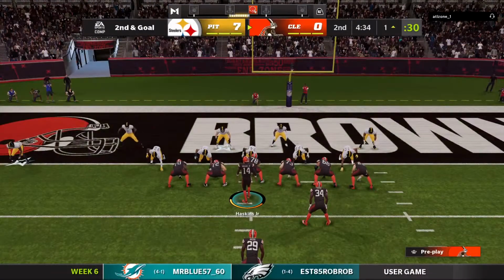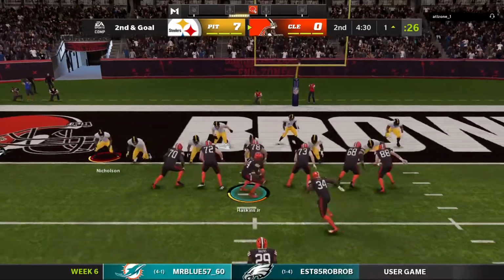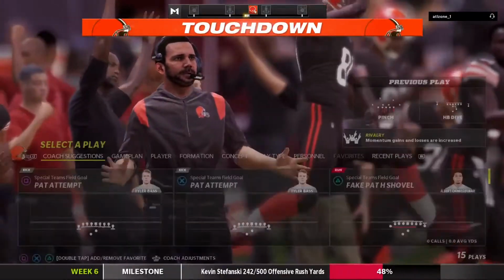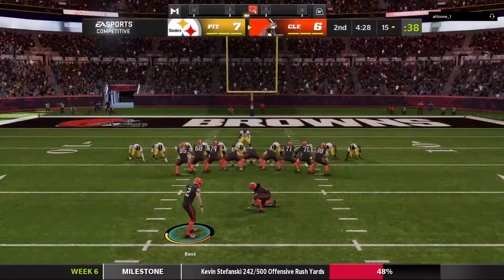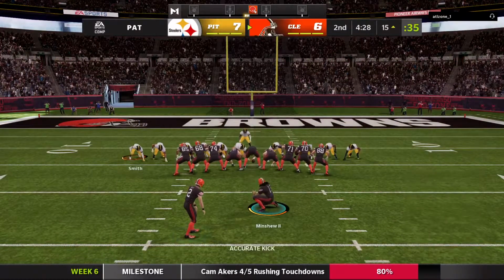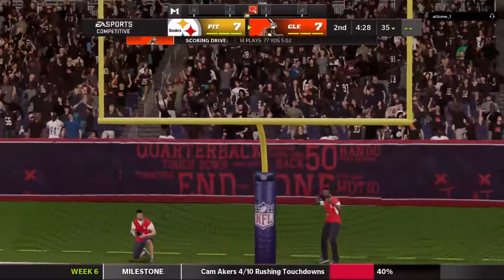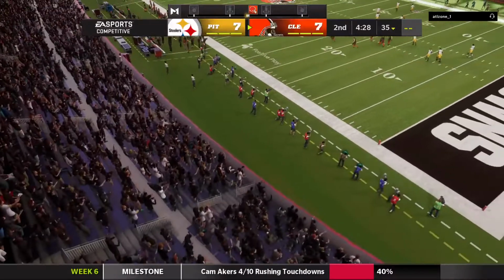2nd and goal from the 1. They'll look to run with Akers. And he's in. Touchdown, Browns. Cam Akers, his 5th touchdown now on the year. And the Browns are within an extra point of tying this thing up. Extra point by Bass, up and good. And we are tied here in the 2nd quarter.